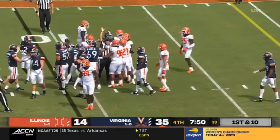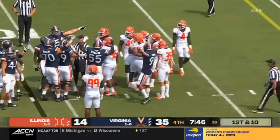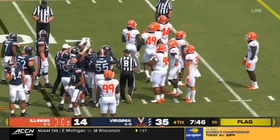Another flag. Yeah, there's going to be people start getting booted from this game if this continues. And this one looks like it's on Tariq Barnes. And again, a lot of it's verbal.